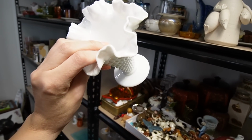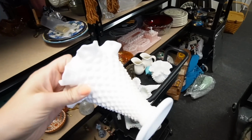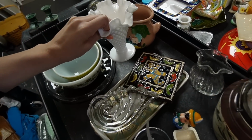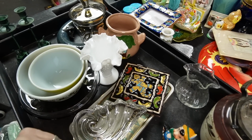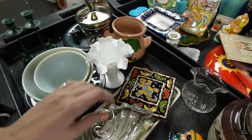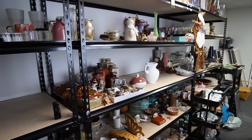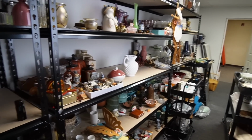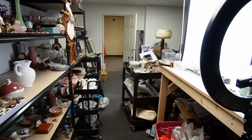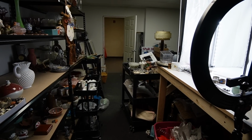I bought that during the same trip to Goodwill. That one's not damaged at least. Should we sell some milk glass? Oh, it's been a hot minute since I've sold milk glass on eBay. Usually I find it and I keep it for myself because I decorate with it. Alright, I think I'm happy with where we're at for now as far as this week's eBay auction goes. Got a nice little collection there on the cart.